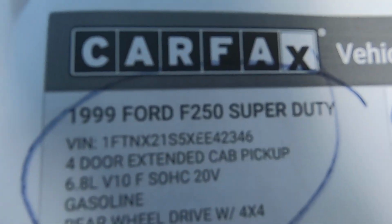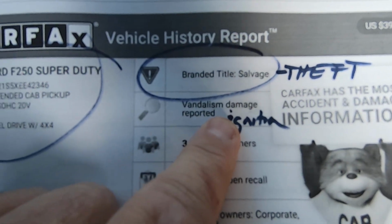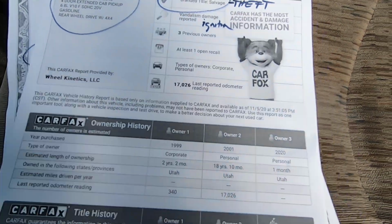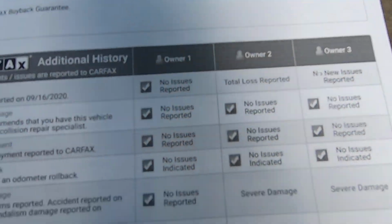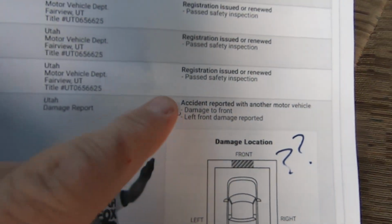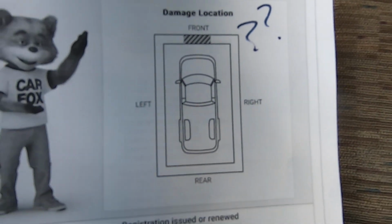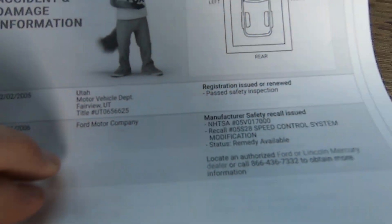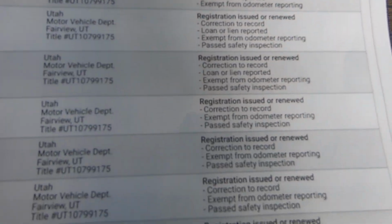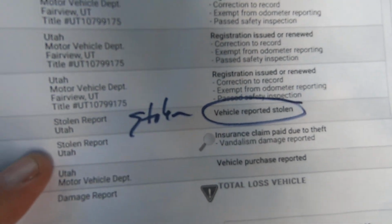Here's the Carfax. There's your VIN. Branded title salvage, that's due to theft. Damage reported was ignition. We actually did an ignition also, but that almost happens with every single theft recovery ever, so we don't even include it. Obviously it needs an ignition or it won't start, and they break them pretty easily. It says here damage to left front. We don't see anything, but maybe that's the reason they put a push bumper on it, because they used whatever happened as an opportunity to put that on. I doubt anyone who's looking at this truck is going to care about that, but my job is to make sure that you know what you're buying and it's accurate.